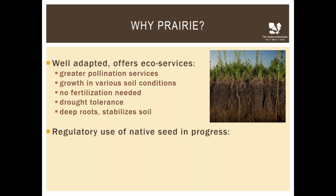So why use prairie as a reference ecosystem? There are a number of reasons. We'll probably hear about them throughout the day. But especially compared to the traditional non-native seeding approach, native forbs provide greater pollination services because they co-evolved with the insects that depend on them. They are able to grow in a variety of soil conditions, even very difficult soils. No fertilization is required. Once they're established, they're very drought tolerant, and that's due to the extensive root systems that stabilize the soil, as Chip mentioned earlier.